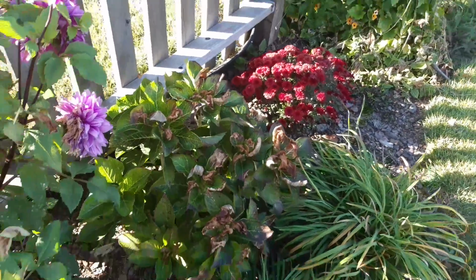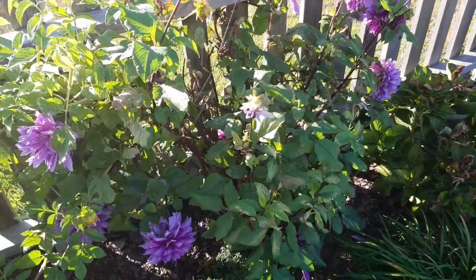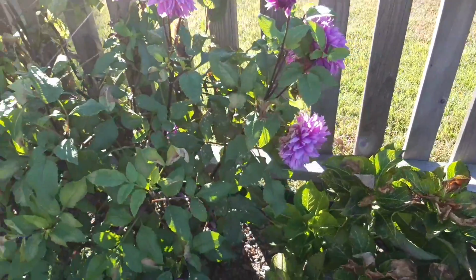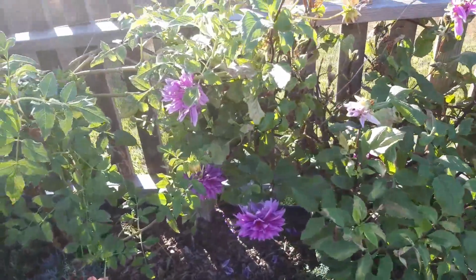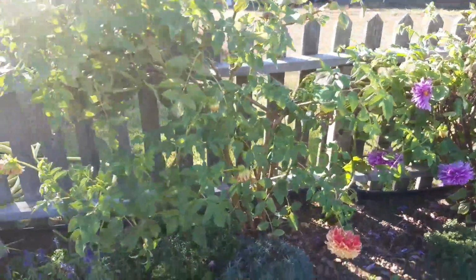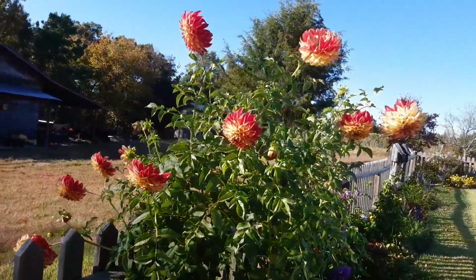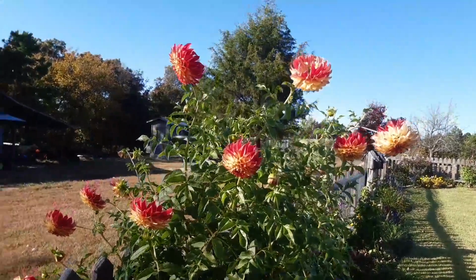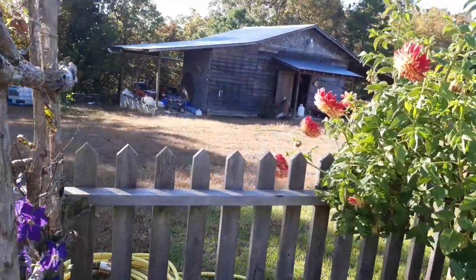Now I have 4 big hydrangeas in the back, which is the south side of the house, and I didn't see any damage on them. This lavender dahlia here, it's had plenty of damage over the summer and everything, but been blooming quite a bit. This one right here, some pretty blooms on it. I'm surprised it's still standing as tall as it is. Maybe it's because it's against a west fence.